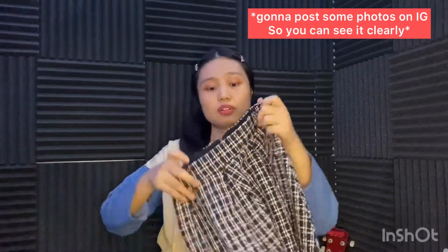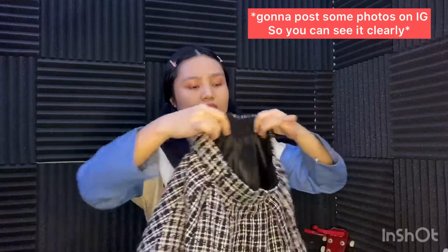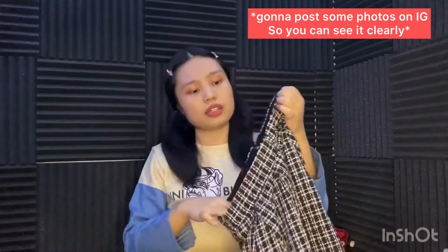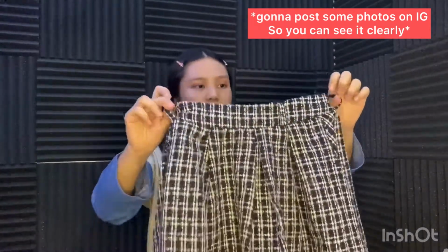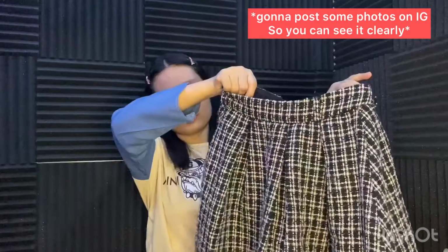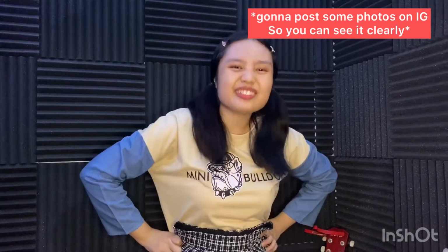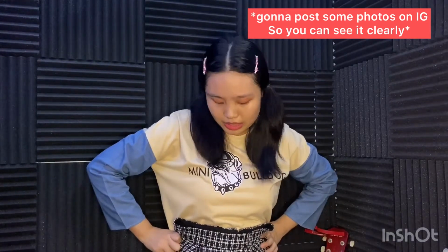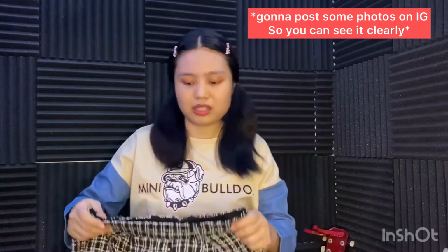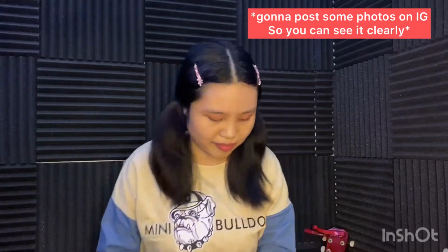Next item is also a skirt. A high waist skirt. And the back side is garterized, guys. And you can put a belt. There's a loop for belts. This is also high waist. Oh, I like their clothes, guys. I like the design. It's so cute. It's really so cute, guys. On to the next item.